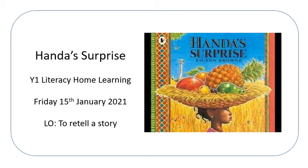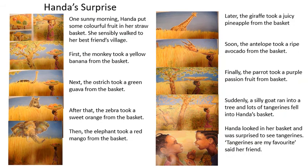All week we've been looking at sentence writing using adjectives and time connectives, and we've been putting pictures in order so we can tell the story of Handa's Surprise in the correct order. Here's a WAGOLL of a story that someone wrote, and it tells the story of Handa's Surprise in the order that it happened. I'm going to read it and you follow along with me.